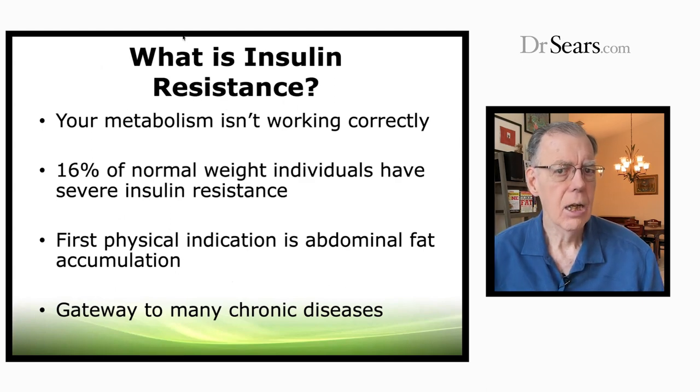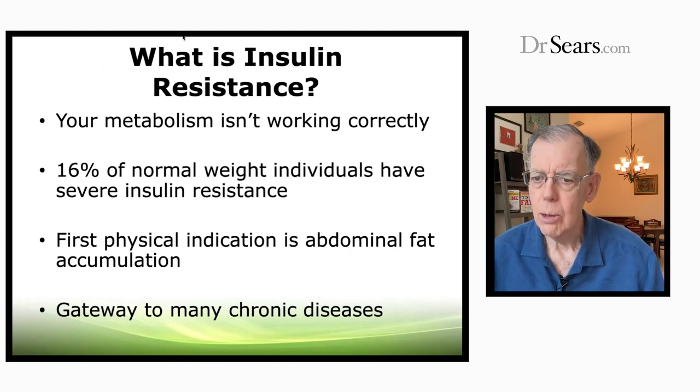So again, exactly, what is insulin resistance? It's really a catch-all term that says your metabolism isn't working correctly. You can't look at a person to see if they have insulin resistance because 16% of normal weight individuals have severe insulin resistance. But the first physical indication that you have insulin resistance is usually the accumulation of abdominal fat or belly fat. And once you have insulin resistance, this becomes a gateway to many chronic diseases.